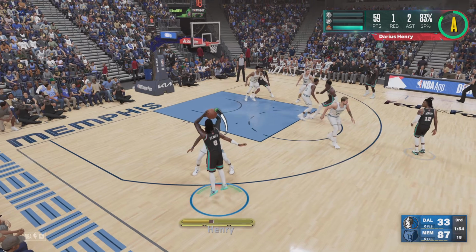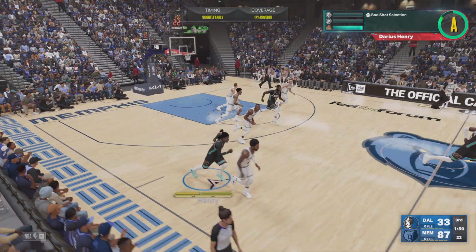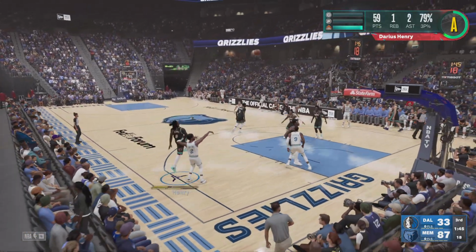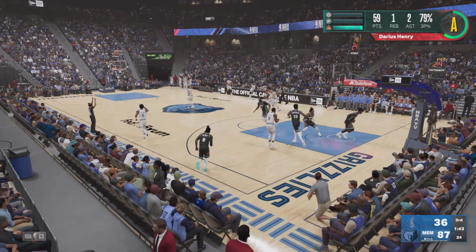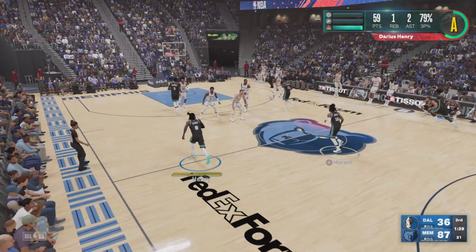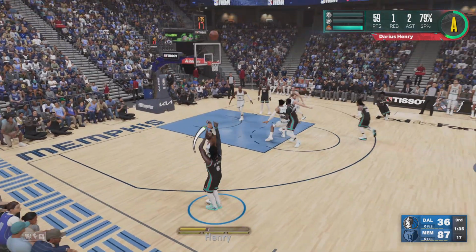Passes it to Henry. Takes the three. It's rebounded by Doncic. Dallas shooting an ugly 27% since halftime. Irving from long range. Nailed from three-point land. Irving's got 5 points now this quarter. Ooh, finally hitting one from range. That's his first three of the night. The tray.